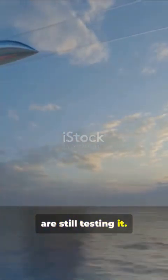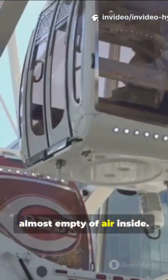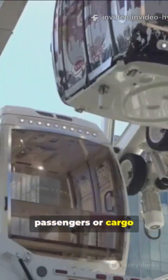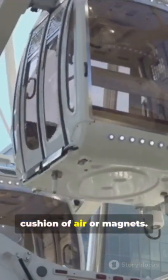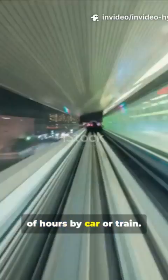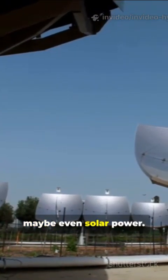It's not fully built yet. Companies are still testing it. Imagine a long, sealed tube like a giant straw that's almost empty of air inside. Small pods, like capsules, carry passengers or cargo and shoot through this tube on a cushion of air or magnets. No wheels touching the ground, no bumpy ride. The goal? Get from Los Angeles to San Francisco in about 30 minutes instead of hours by car or train. It's eco-friendly too, running on electricity, maybe even solar power.